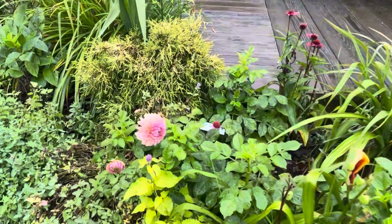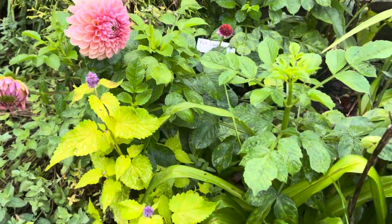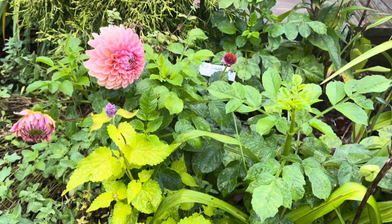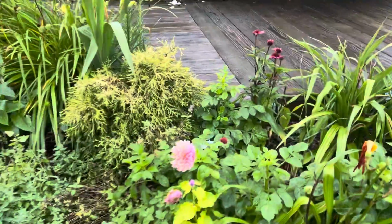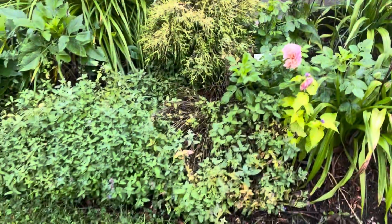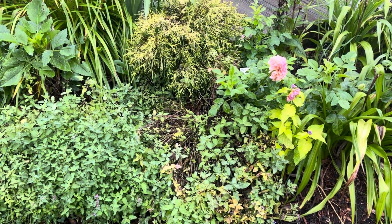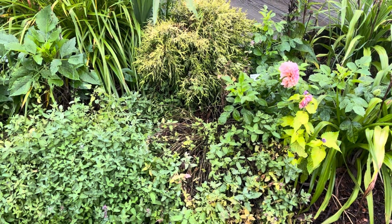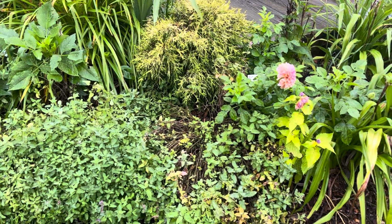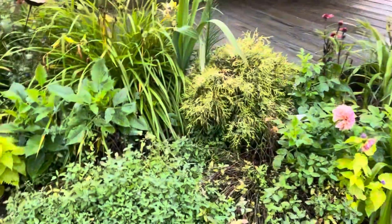We have some new blooms on our Golden Jubilee Agastache. We've got some flopping in our Nepeta. It's already been cut back. Maybe I cut it back too early, I don't know. It didn't bloom. The second flush wasn't great, and it looks like it needs to be cut back again already.